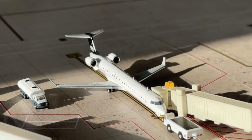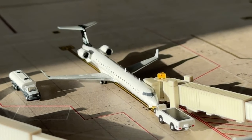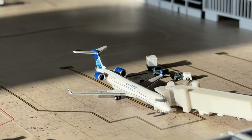So looking good here on the Mesa CRJ-900 heading over to Houston George Bush. Really want to fly the 145 on that sometime. Really would like to get to Houston to do some formal plane spotting there. That would be really fun here in the near future. So we'll see when that happens.